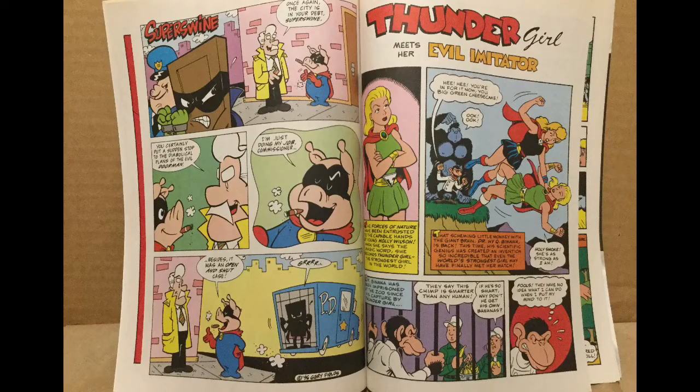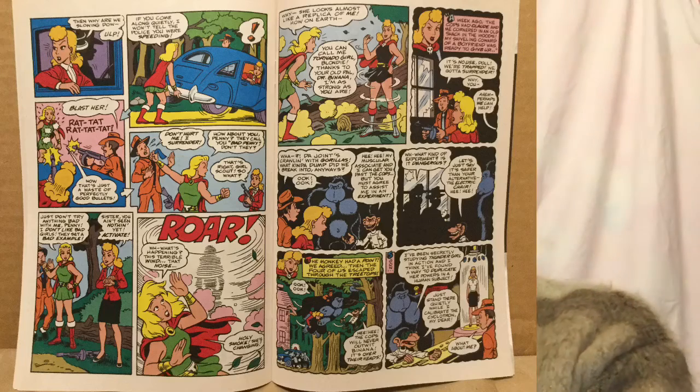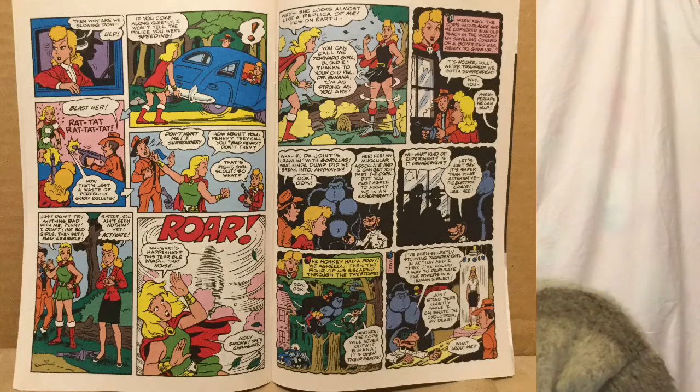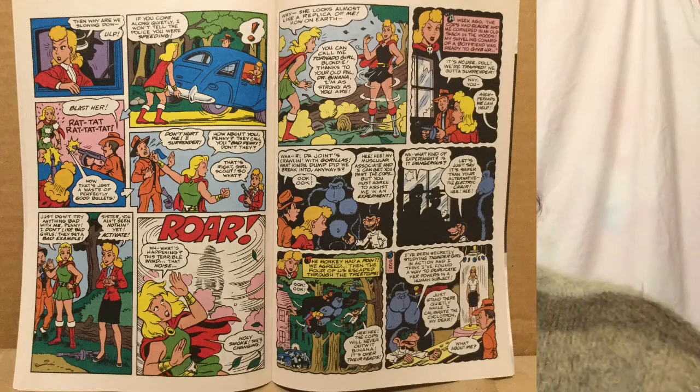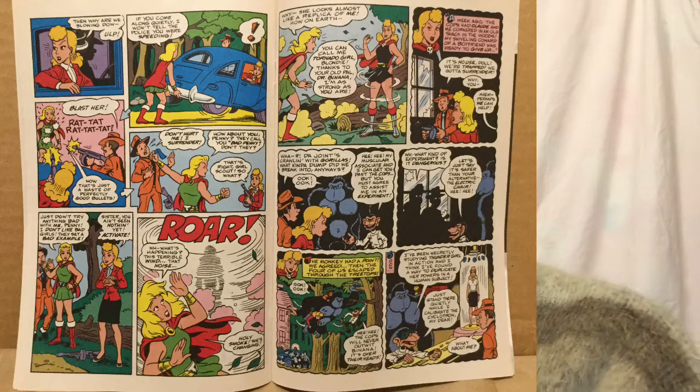So yeah, the insides are like the cover. Pretty cool. So that's for my Big Bang collection. I'm just buying them. $2.